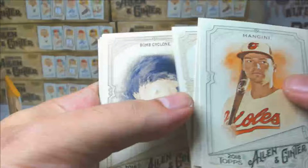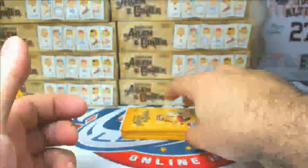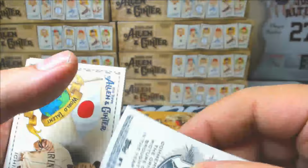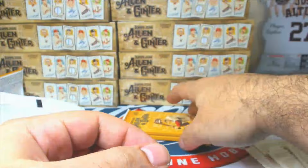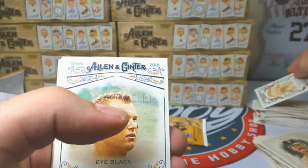Nick Williams, high number, SP. Elvis Andrews, high number mini, SP. Base bullpen car. A and G back mini. Base. JT, high number SP. Ben Nighthorse Campbell, Indigenous Heroes. Last pack of box number four.